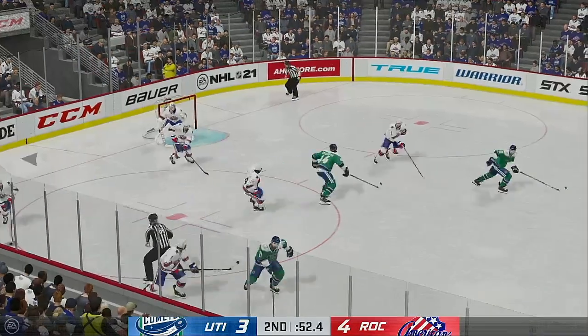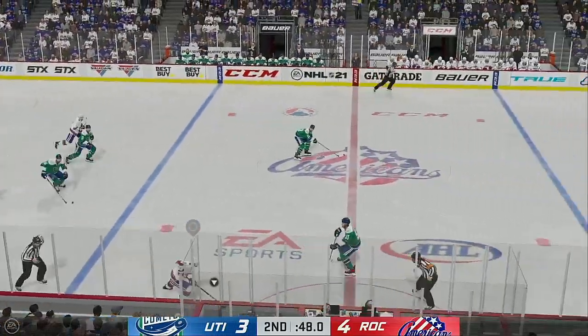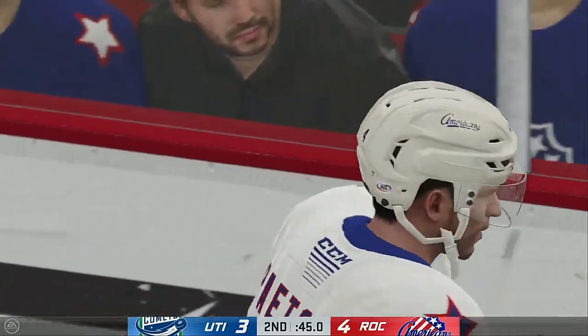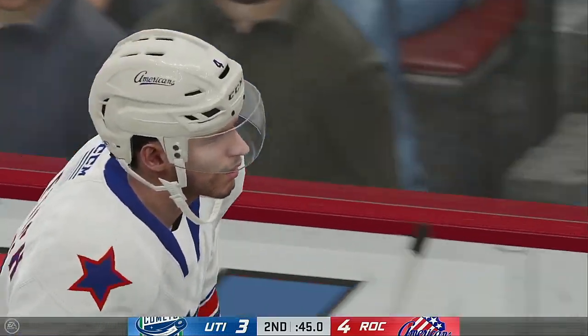The Americans win the draw. Slides the puck over. And a souvenir for one lucky fan will bring us to a faceoff on the ice.